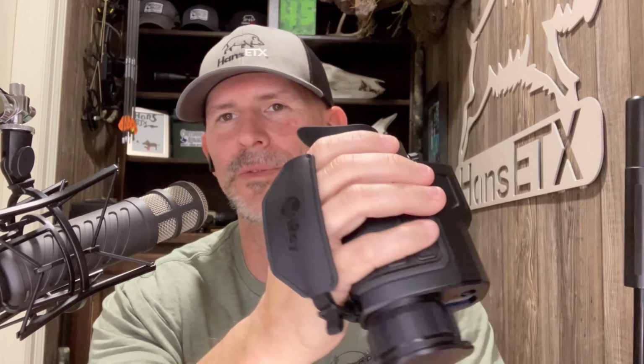So I will say this, the positives. We posted a picture of this optic on the socials this week, Jason, and people are like, oh man, it's so big. It's a lot bigger than I thought it was going to be. Y'all, I don't know. This is one of the smallest laser rangefinder handheld binoculars on the market right now.